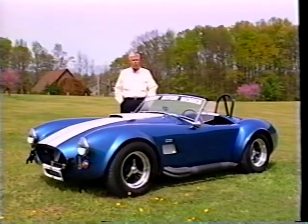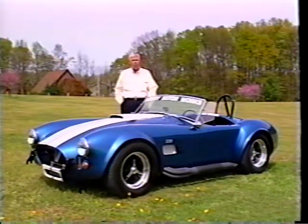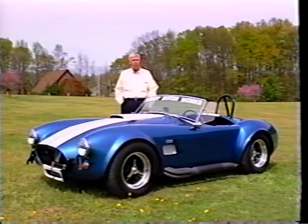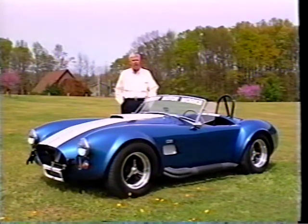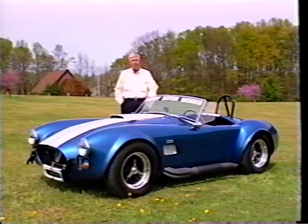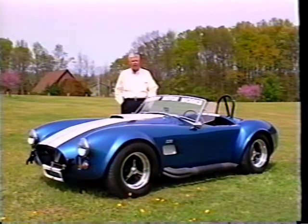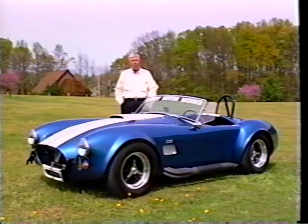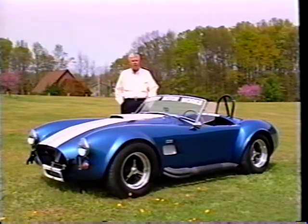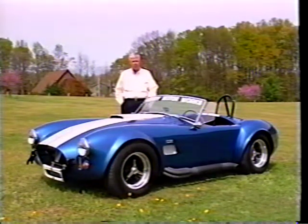First and foremost, you should know we are a manufacturer and not a kit builder. We manufacture in-house both the Shelby 427 SC and 289 FIA Cobra models. This includes complete Mark III chassis, suspensions, and bodies. We even fabricate almost the entire car. We even make all the parts to the air intake vents.